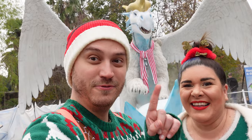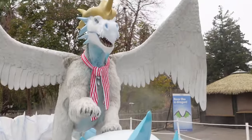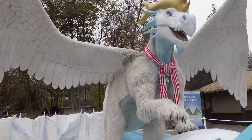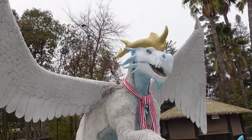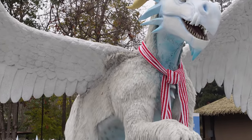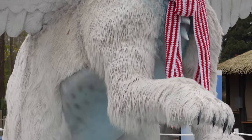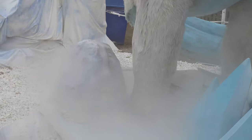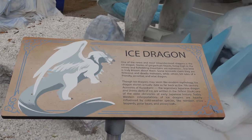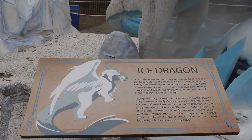I know. Looks like we've got one right behind us here. This one's the ice dragon. Look at the fur on that guy. I need that fur. It's a cold day today. He's fitting right in. He's almost like a polar bear. Wow. The fog coming up from the bottom too. Ice dragon. Very cool.